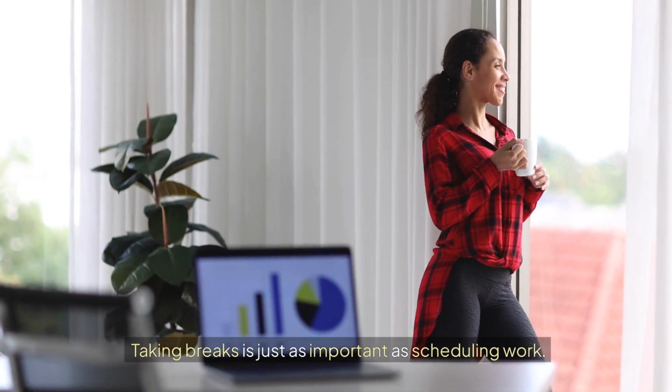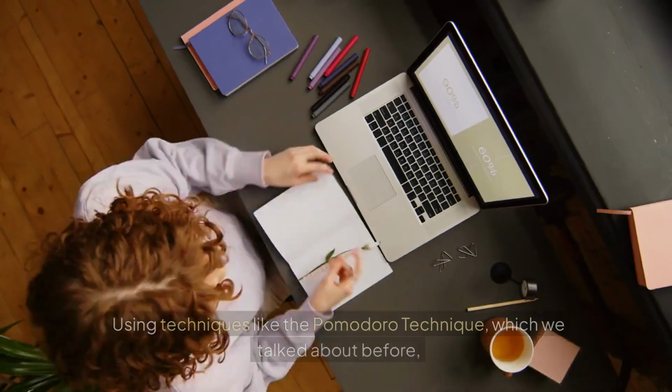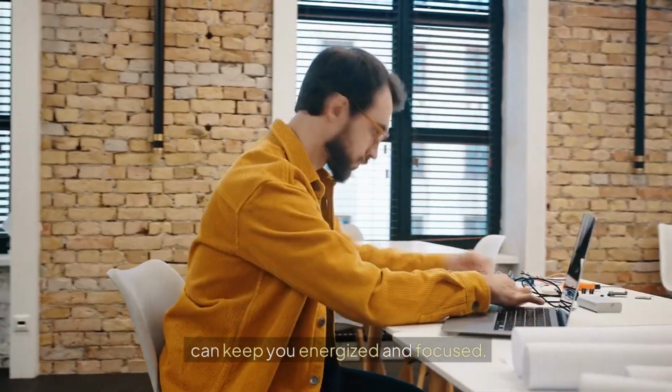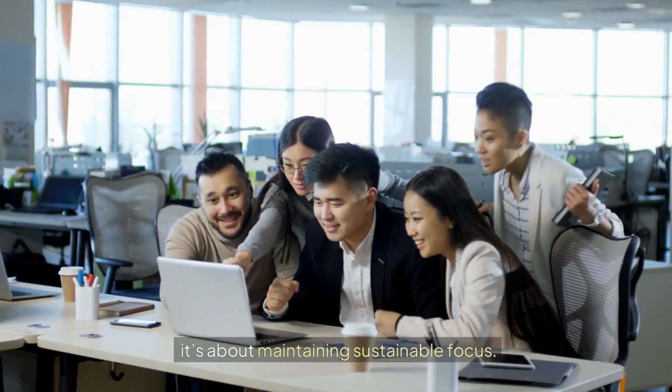Step 4. Schedule breaks to avoid burnout. Taking breaks is just as important as scheduling work. Incorporate short breaks throughout your day so you can recharge and avoid burnout. Using techniques like the Pomodoro technique, which we talked about before, can keep you energized and focused. Remember, it's not about pushing yourself non-stop, it's about maintaining sustainable focus.